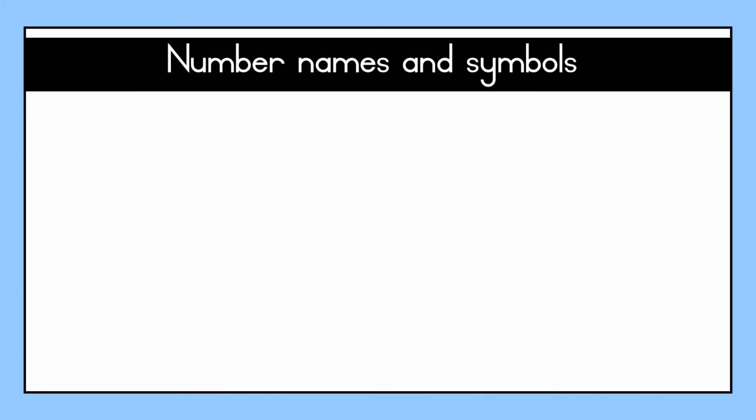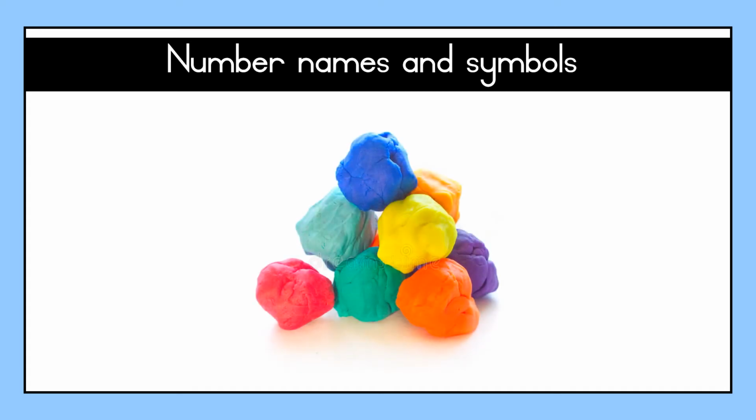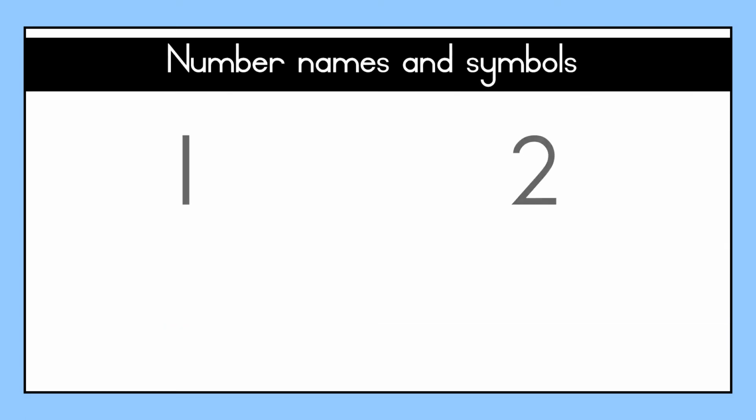Number names and symbols. For this activity, you are going to use your clay again. Can you still remember these number names and symbols? The first one is the number 1. Can you still remember how to write its number name? 1. Say it with me. 1. Pause the video and build the number 1 and the number name 1 with your clay.